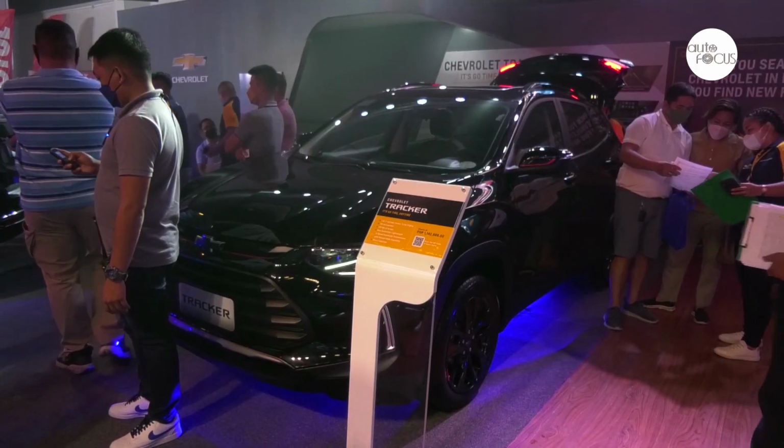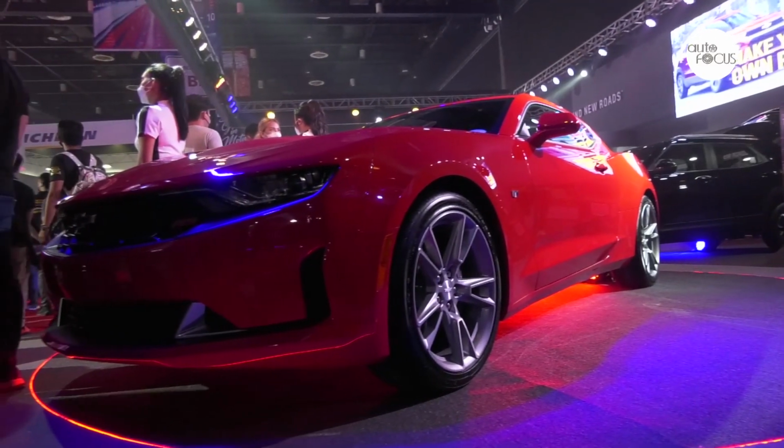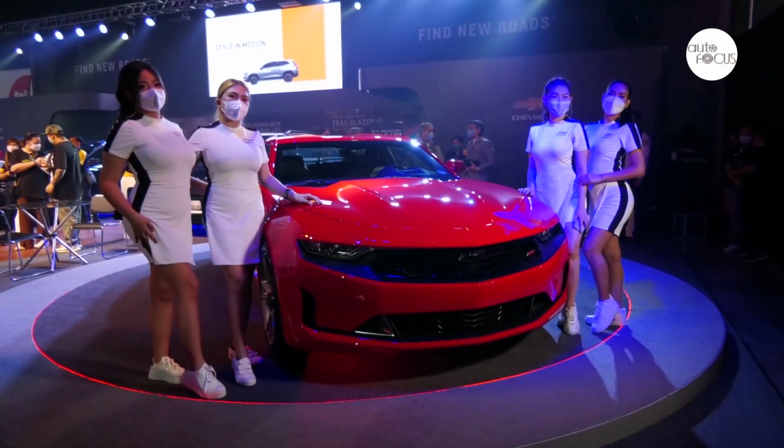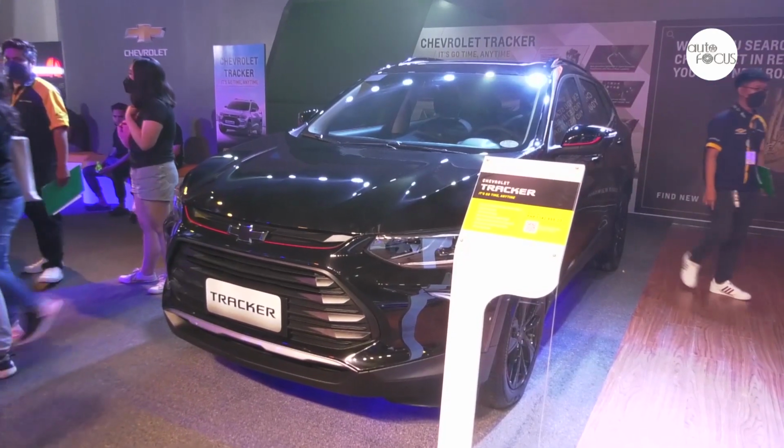This is a very significant event for Chevrolet. We have 4 great Chevrolet cars here, 3 SUVs, and 1 red Camaro. As you can see here, it's the iconic Camaro, the Model Year 2022. And we also have the Chevrolet Tahoe as one of the headliners, alongside the Trailblazer and the Tracker SUVs.